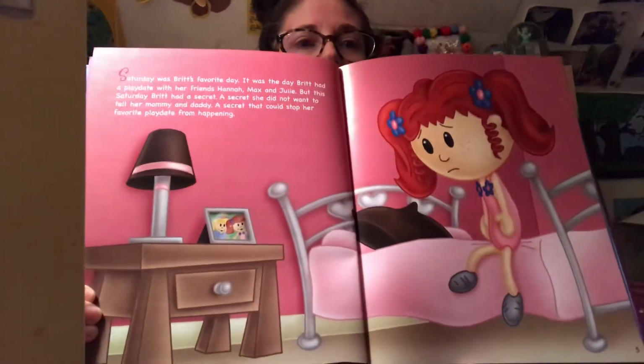There's Britt on her bed. And I don't know if you can see, but that's a picture of her and Jen on her bedside table. Jen is her BFF, her best friend.